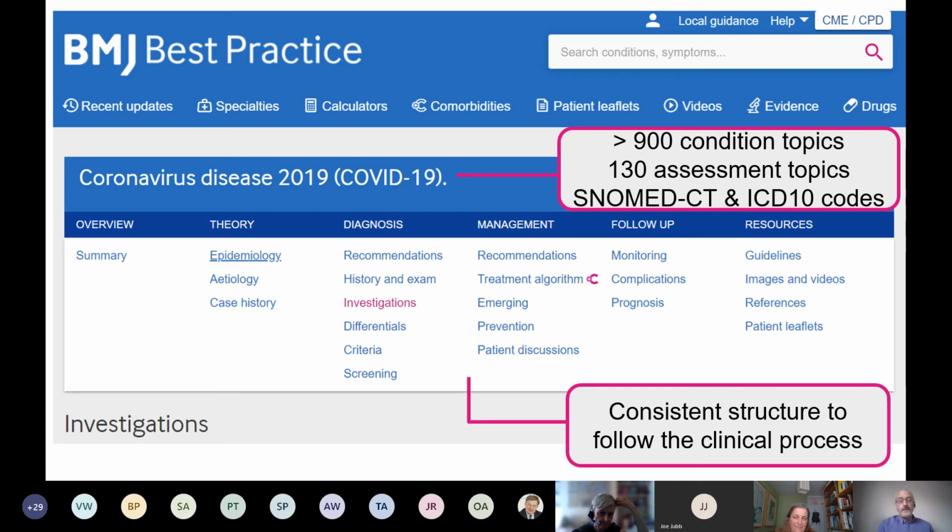So in case you haven't seen BMJ Best Practice, this is a current topic on COVID-19, which is obviously being updated regularly at the moment, and it provides recommendations about the management of the condition. And as Lucy was saying, the idea is to provide a very structured, concise view that models the clinical process. So you have recognizable sections like history and exam, investigations, differentials, treatment algorithms, and that's consistent across the topics. So if you go into a different condition, you'll get the same structure.